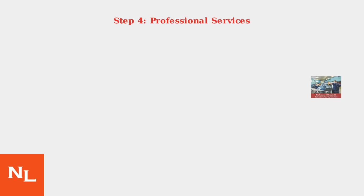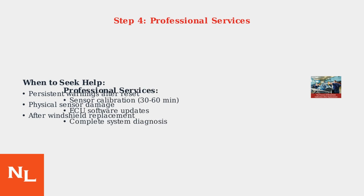Some issues require professional attention. Sensor calibration is essential after windshield replacement and must be performed by certified technicians. Software updates can resolve known bugs and should be checked regularly.